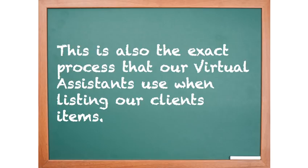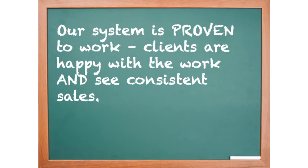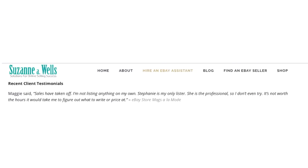Also, this is the exact process that our virtual assistants use when listing our clients' items. I came up with this process based on what I do and some other sellers on my team, to create a consistent, high quality product that follows eBay's best practices for listings and is designed to help our clients sell better and make more money. So I'm sharing with you what we're doing with our clients. Our system is proven to work, and clients are happy with the work and see consistent sales.